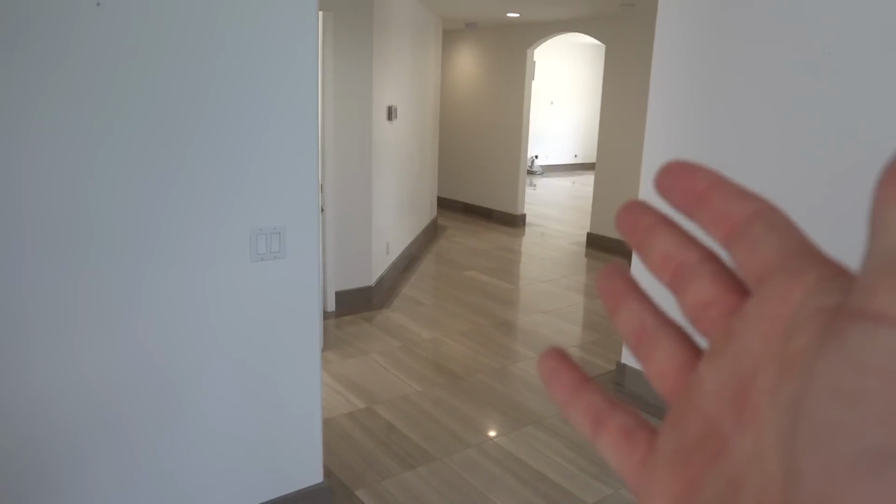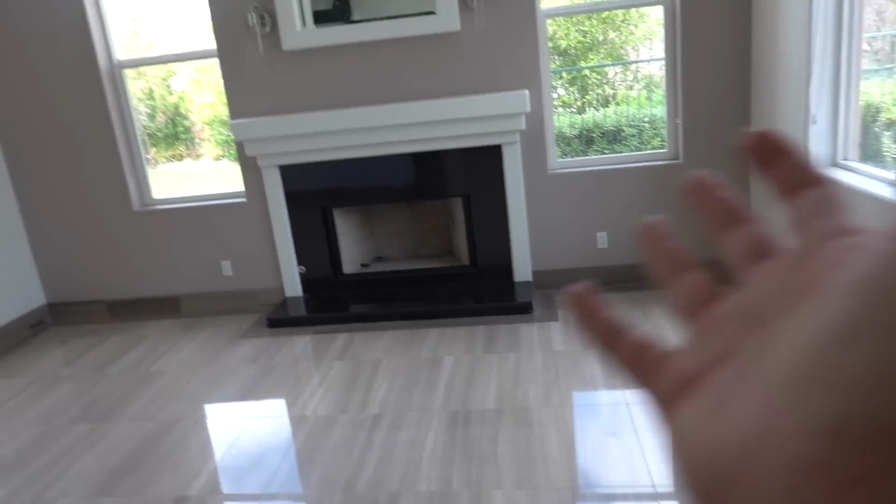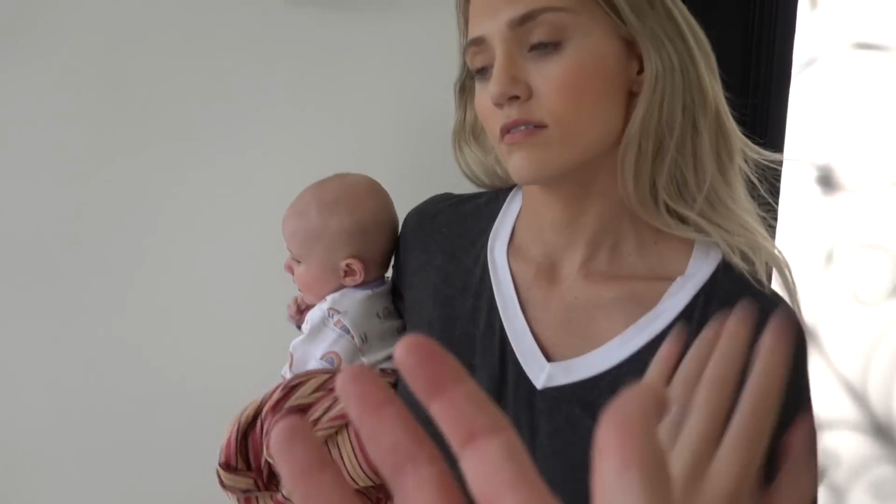So you're walking through the front door and there's a staircase, area to the left, and room number one. This is like that entrance room that you don't really use, but it sits there and looks kind of pretty. I want to utilize this room.